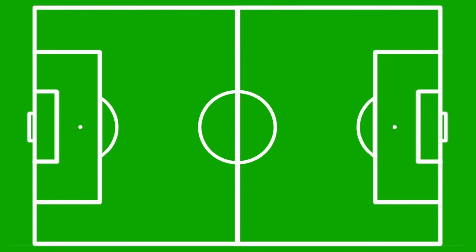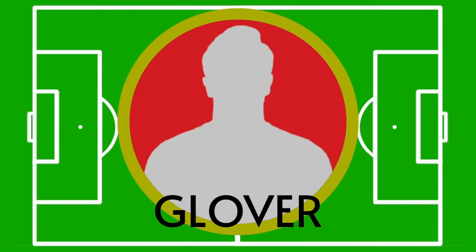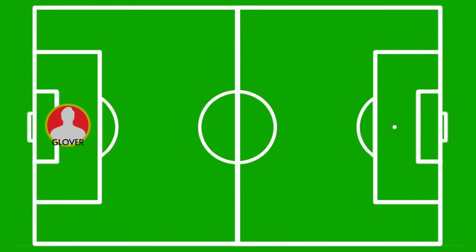First up in goal though, it's guaranteed that Tom Glover will start once more as his counterpart Seny Dieng is away with Nicolas Jackson's Senegal team for AFCON. Tom had a really good showing against Villa last time out and will be looking to do the same here.